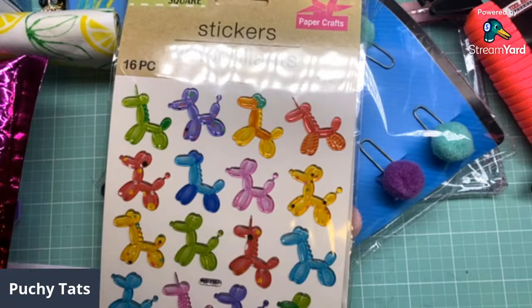I'm trying to show you all the water brushes. Where are they at? They now have water brushes at Dollar Tree. They better be in this bag. Okay.